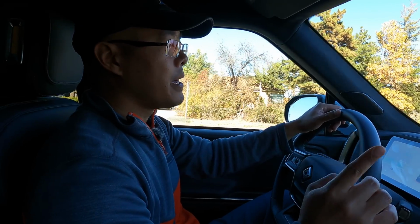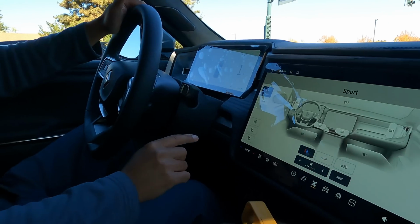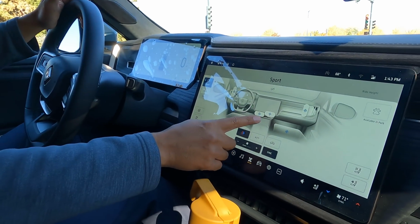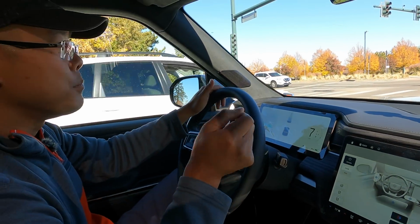One of the things that I don't like, and it's the same with the Tesla, is the climate control. And so when we turn on the climate control and we try to adjust these, I think this is just over-engineered. I do like a little manual thing to move the little vents.